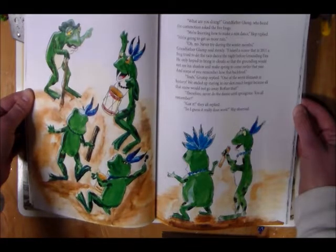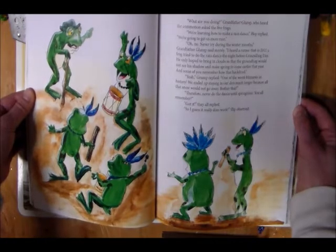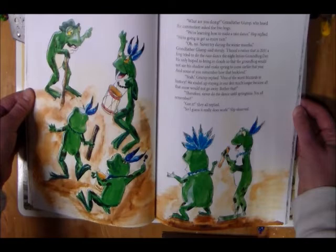"I heard a rumor that in 2011 the frogs tried to do a rain dance the night before Groundhog Day. He only hoped to bring in clouds so that the groundhog would not see his shadow and make spring come earlier that year. And some of you remember how that backfired." "Yeah," Grump replied, "one of the worst blizzards in history. We ended up staying in our den much longer because all that snow would not go away." "Therefore, never do your dance until springtime."